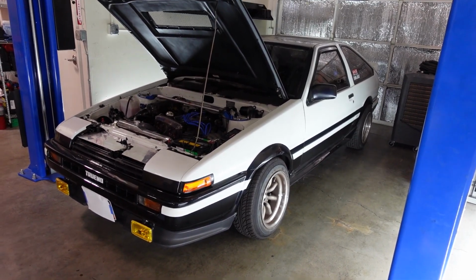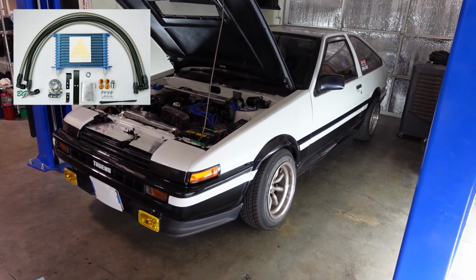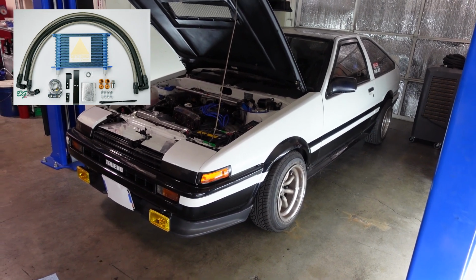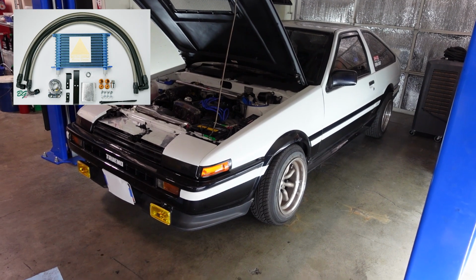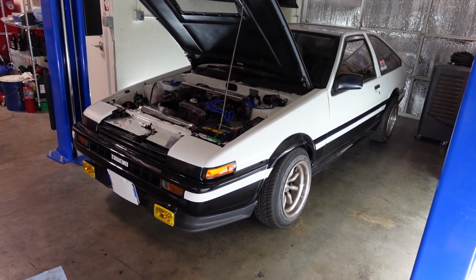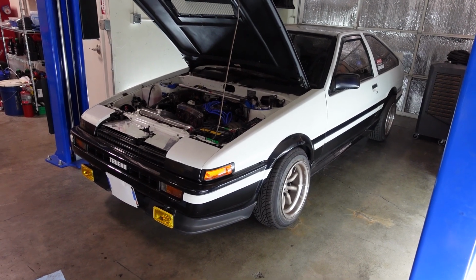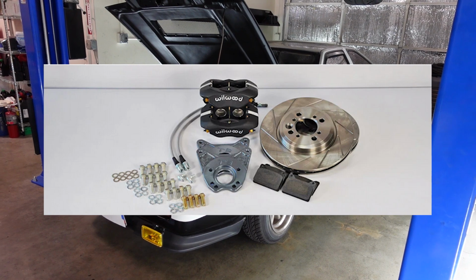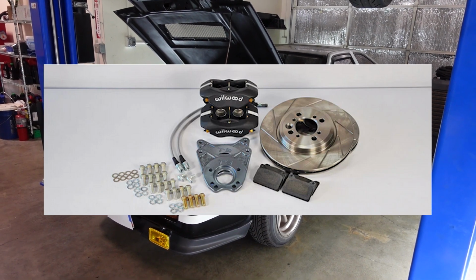Oh, I forgot. This thing has the Greddy oil cooler kit with a remote mount. We took apart the remote mount, cleaned it, and resealed it because the remote mount was leaking in a bunch of places. Some of the rod joints were not clocked in correctly. Got this car in alignment. A terrible mismatch of brake lines. So we installed the Baby Daddy Big Brake Kit, which came with stainless lines for the Wilwood calipers.